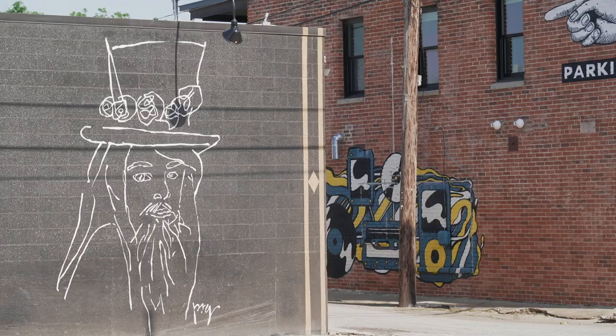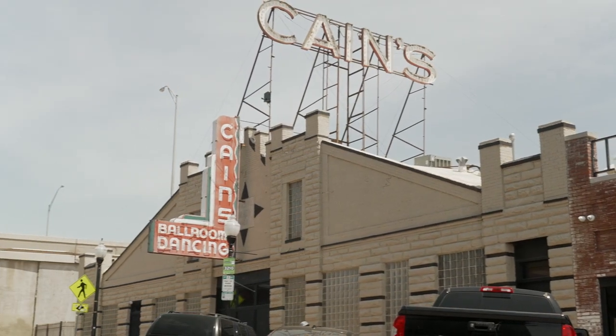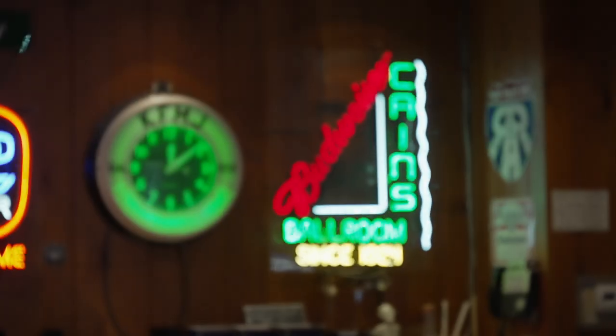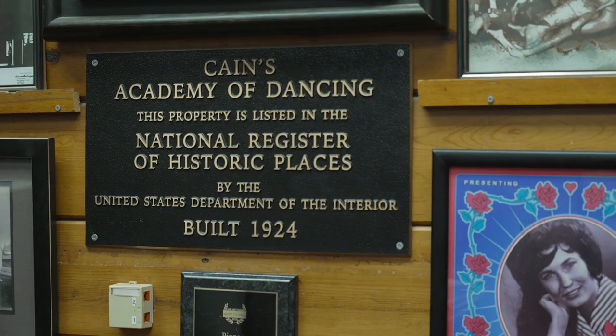As well as being home to a distinctive music scene, Tulsa hosts some legendary venues, none more so than Cain's Ballroom. Because we're family-owned, and we've been around since 1924, and not much has really changed on the interior. And many artists have fallen in love with this unique setting.